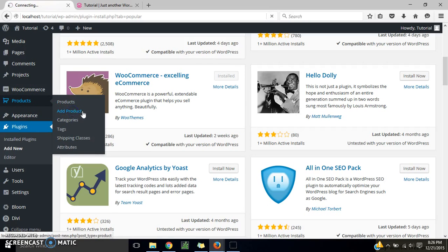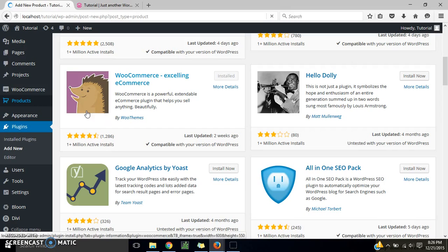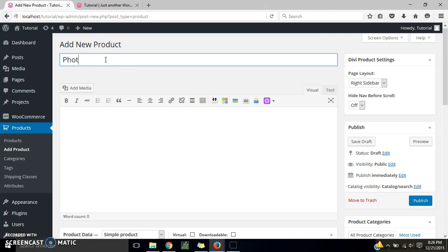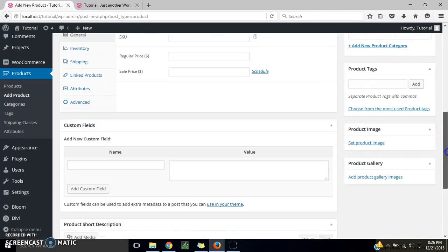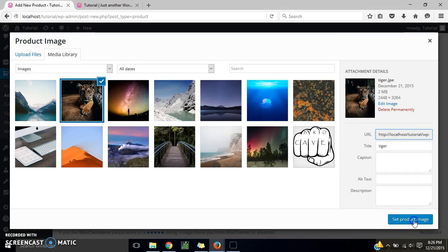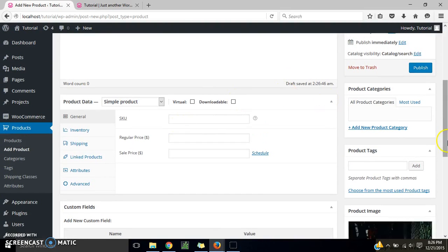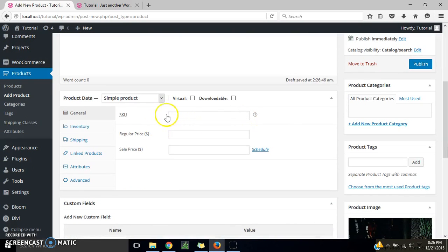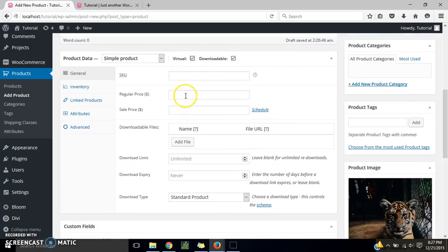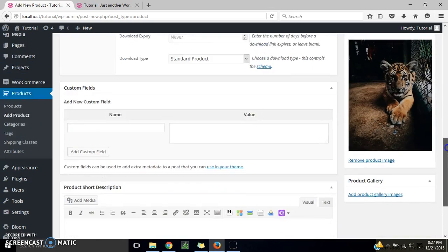So we'll click on products and add product. So we'll just name this. Set product image, which will be what shows up on the shop. Let's do this again. And here, there's a bunch of stuff you can do. You can set your price, you can set the number if you have that, but we're just going to check downloadable and virtual. And we're going to set the price. And it should be good.